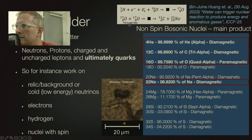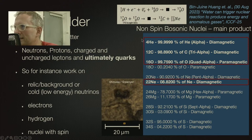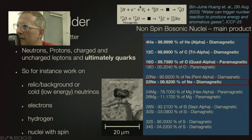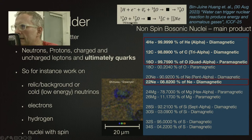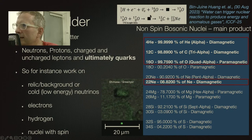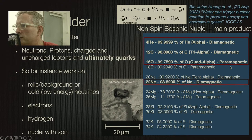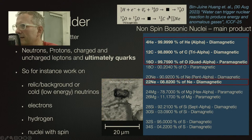The 17 oxygen has spin, so it doubly wants to be in there. It doesn't only want to be in there because it's oxygen and it's paramagnetic, but it also has a toroidal moment. So 17 oxygen is the most likely thing to be formed from the starting material, and it then really, really wants to be in the center of the toroidal moment. And the most likely energetic product to come out of this is 12 carbon, which is diamagnetic, and 22 neon, which is diamagnetic. Diamagnetic, diamagnetic, so they get thrown to the outside.